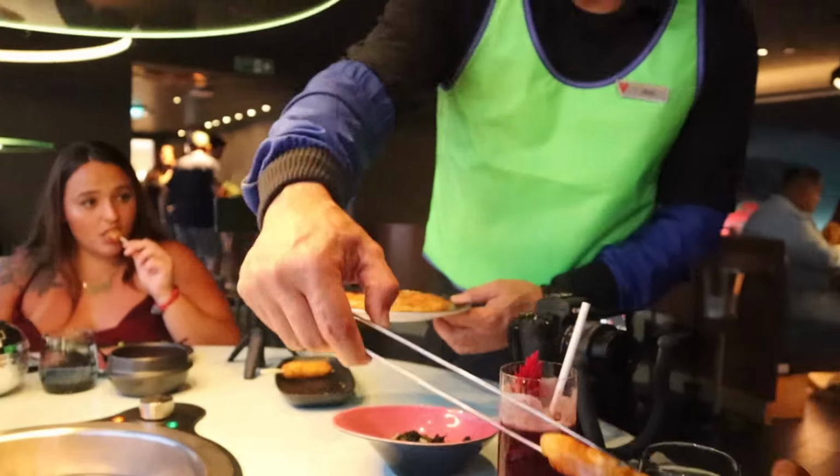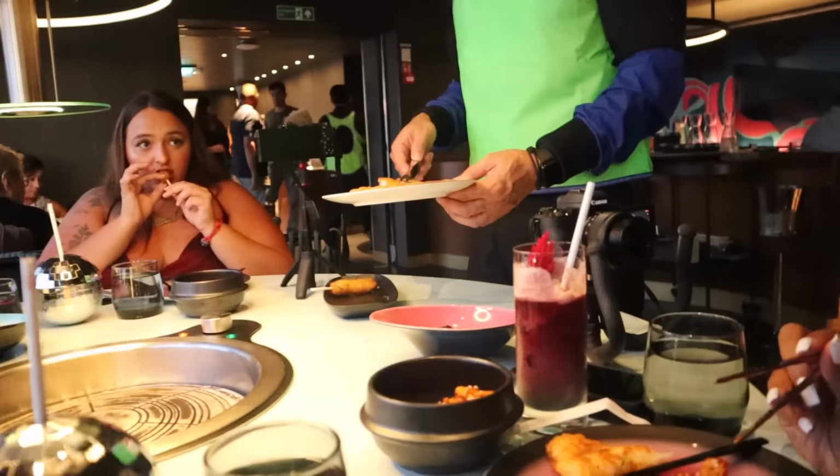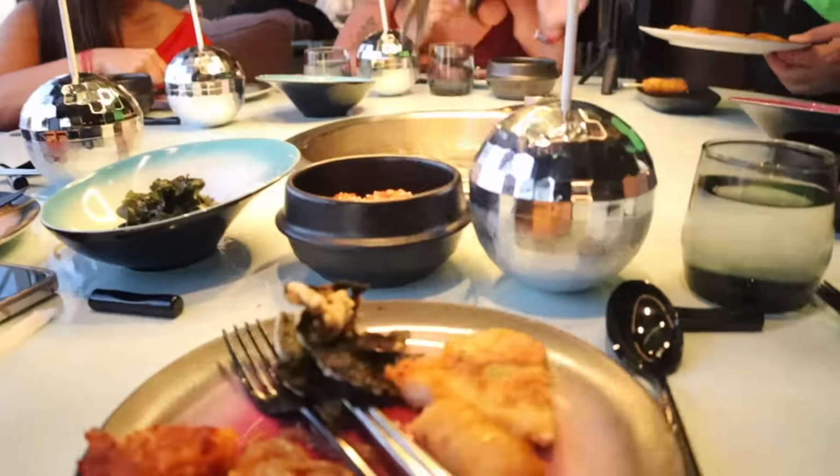This one here is a seafood and scallion pancake. Oh, God. Oh, we got more. Thank you. A little bit of everything. Almost everything that they give you. I love it here. Okay. Everything is so delicious. Oh my God.